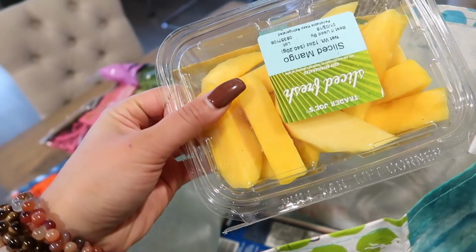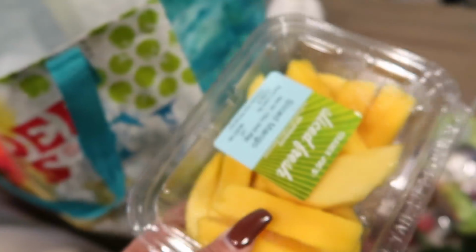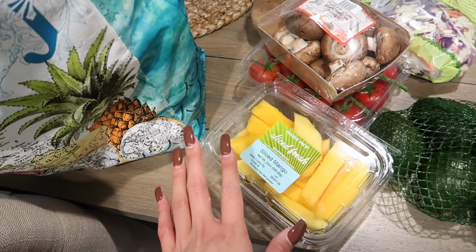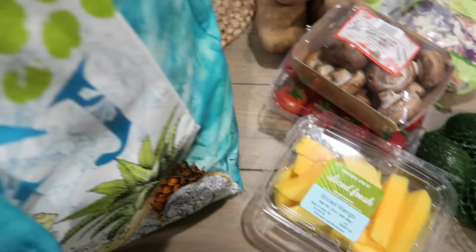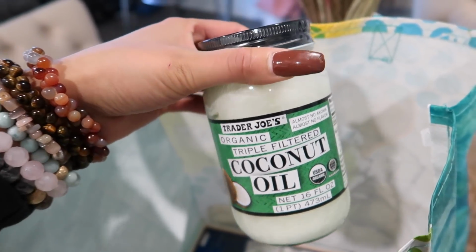I also found mangoes. These are so hard to find this time of year, so I snatched these. Again, I like to snack on fresh fruit and fresh veg, so I can eat the whole thing like before the gym, like a pre-workout or something like that, or midday as a little pick-me-up because it has natural sugars that for me almost work better than caffeine. So, yay.